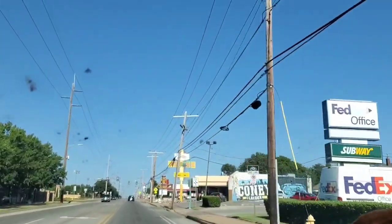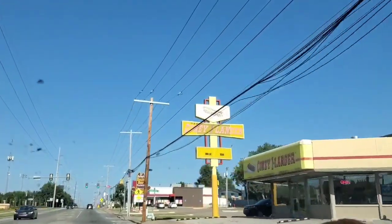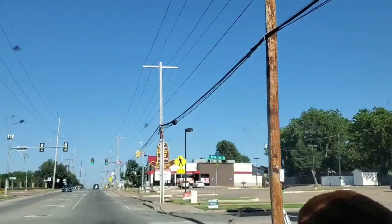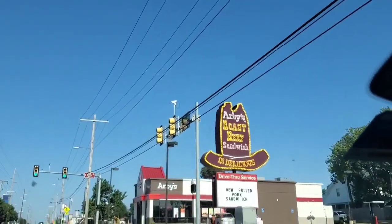I know, that's what I just said. There's Coney Islander. Oh, check that out. That's an old school Arby's sign. I haven't seen an Arby's sign like that in years. That's pretty cool.